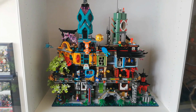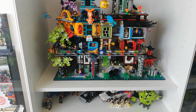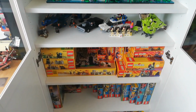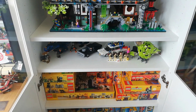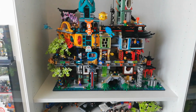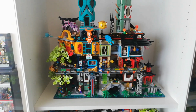And that is pretty much it today, guys. About as much as I can show you. The collection will grow, things will change, things will get sold, things will come in. That's how we basically fund building the city, building the mocs. And so a lot of things have gone recently, so the collection is not as big as it once was, but more things will come in, especially classic Lego. But the good stuff will stay. This is going nowhere.